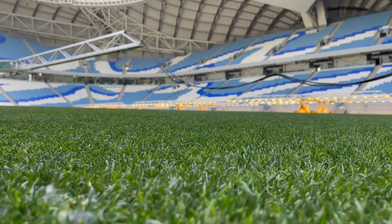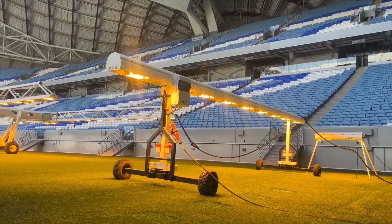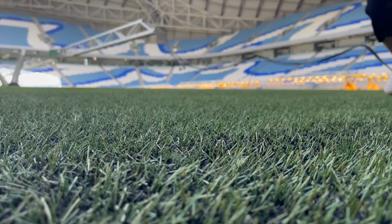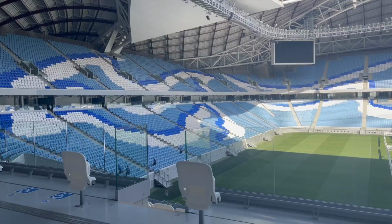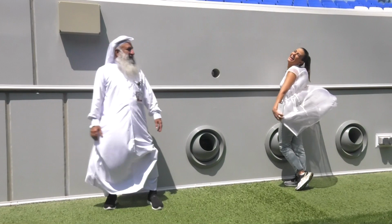The turf used for the playing surface was grown at the Al Janoub Stadium Precinct Turf Farm. The pitch was laid for the first time in March 2019, in just 9 hours and 15 minutes. Al Janoub Stadium will benefit from innovative cooling technology that was designed and delivered by Qatari experts.